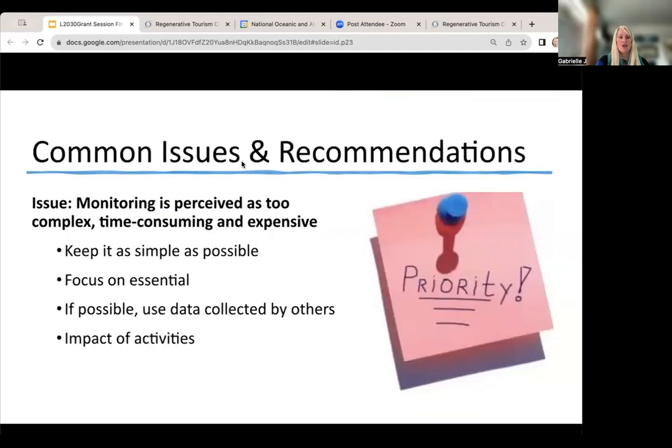All right, so any questions on indicators so far? I just want to make sure if folks have any thoughts.